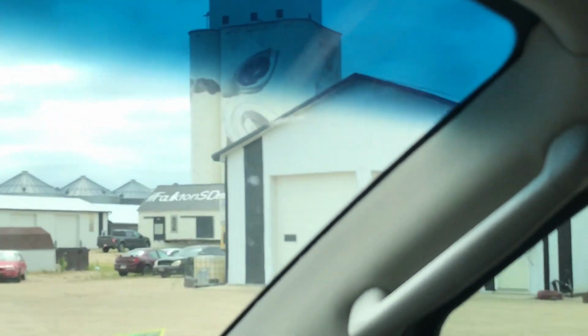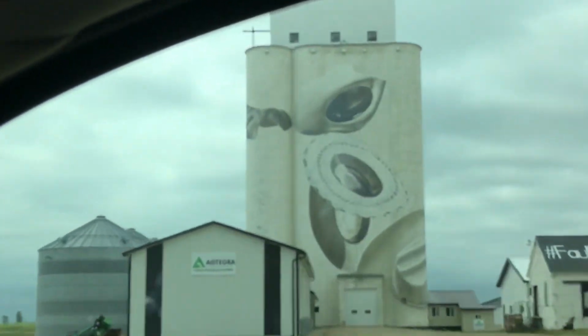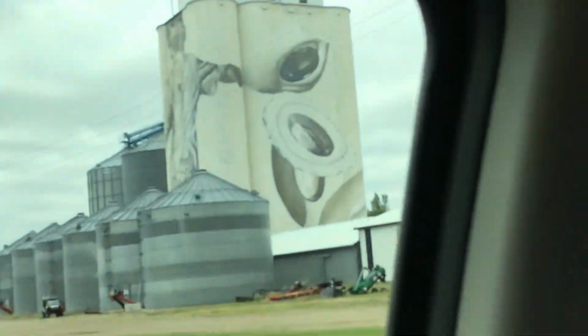It's got the hats meet in the middle, and then you guys can see that or not here. We're gonna just go ahead and take this picture and hope we don't get arrested for using our phone in the car.